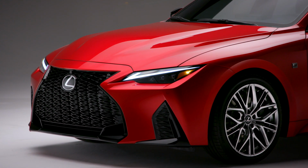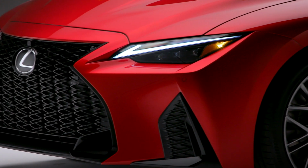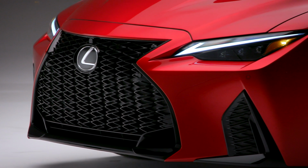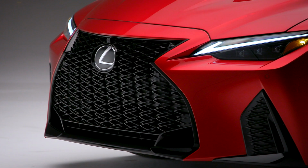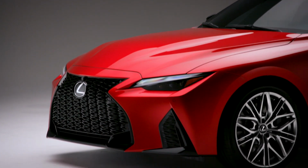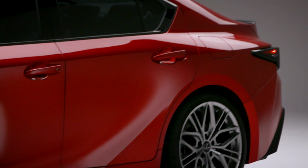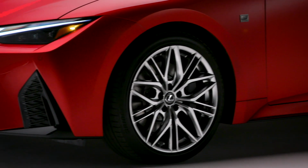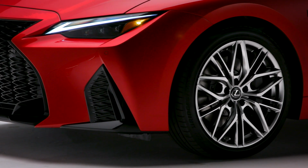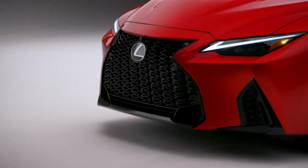So with talking about pricing, the base version, the IS 500 F Sport Performance, my bad, is starting at $56,500. That is relatively cheap, but I did do a little bit of building my IS 350 F Sport, and with some of the added features that you don't get on this base IS 500, you're looking at, at least in rear-wheel drive to rear-wheel drive, a $1,385 difference between the two.